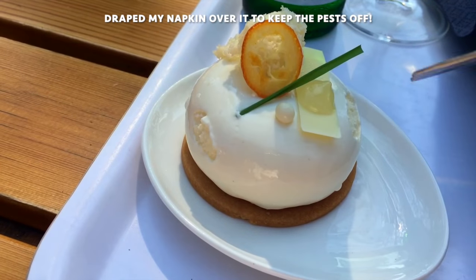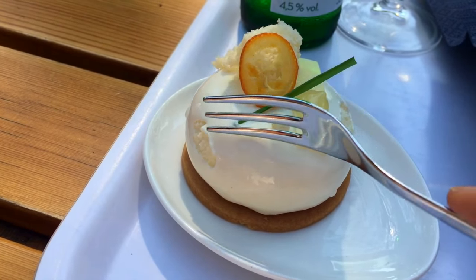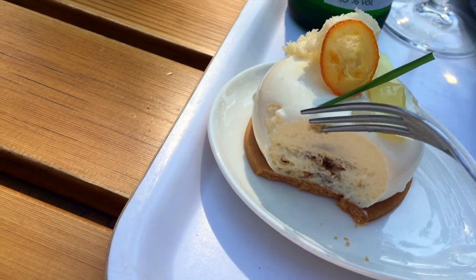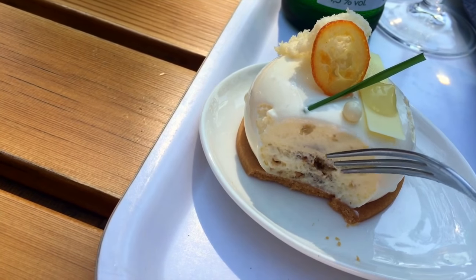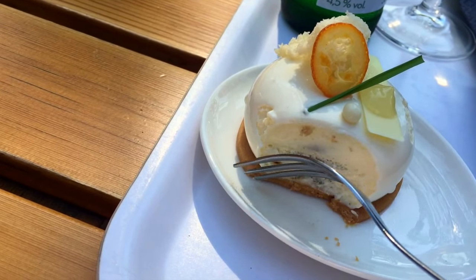So I ruined this already. There's some flies and wasps buzzing around here. I wanted to show you what it looks like inside. This top layer here is the mousse, and then the butter cake down here, and you've got your yogurt wafer here.